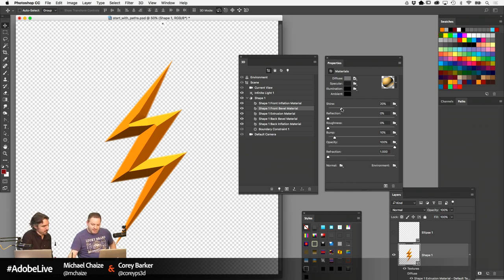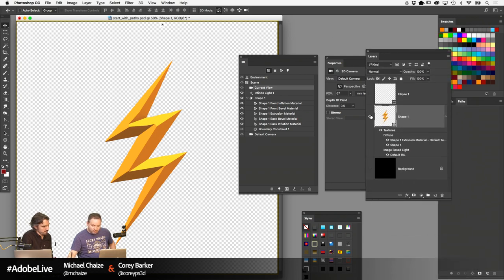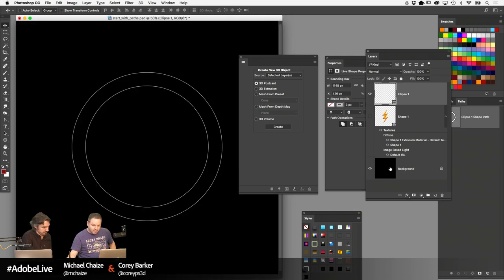So all I'm going to do here is increase the shine and reflection. Put them at around 50%. We're going to get into adjusting the lighting in just a little bit. But for now, I'm just going to set things up as far as the reflection properties go. So for the moment, that is looking good for the arrow element. Now I'm going to turn that layer off for the moment. And let's go back to this ring layer here.